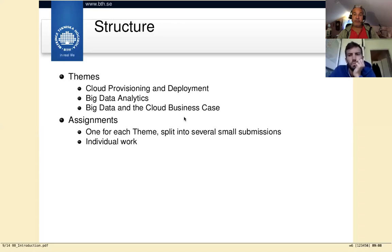We have divided the themes into a couple of assignments. Or basically there's one big assignment, you can say, that we split up into small submissions, so that you work a bit and then submit something as a checkpoint, and then you go on and work a bit further, and then submit the next checkpoint, and so on. Just so that we can keep track of how far you've gotten, where you're stuck, or if you're stuck, and then we can give you more guided feedback when you need it. So rather than having one big bang submission in the end, we have smaller submissions along the way. You do this individually. We won't stop you from collaborating. We encourage you to collaborate with each other.